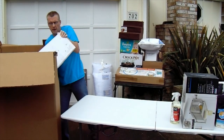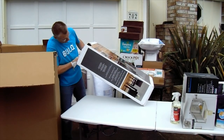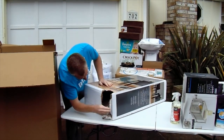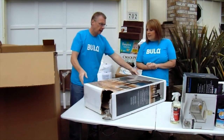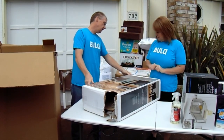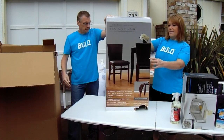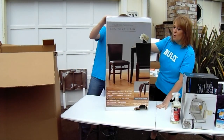This has got a big one here. Hopefully we've got some pretty major package damage. All right, so we'll have to look into this. It's a folding Parsons dining chair. Yeah, I remember seeing that when it was thump. I'm a little concerned when you hear a thump.